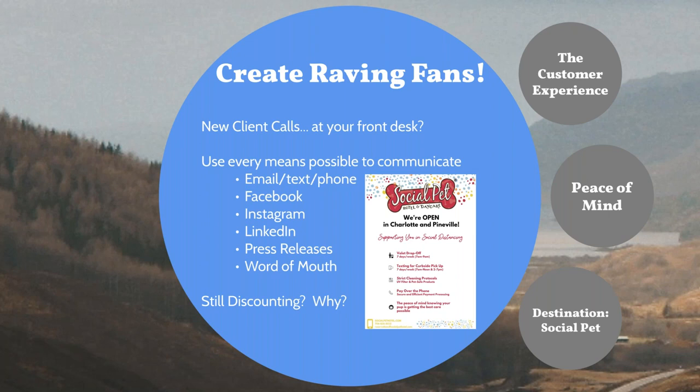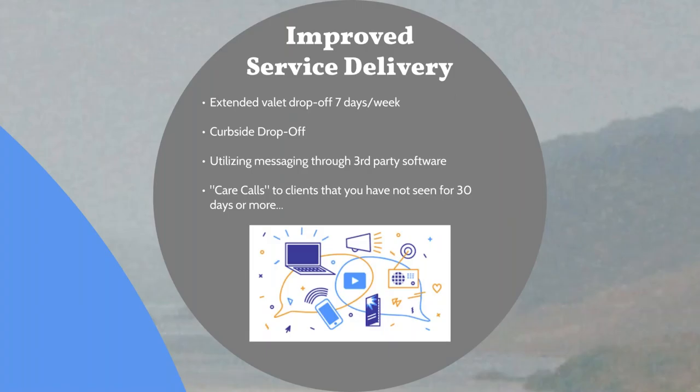We have introduced things like valet drop-off, and I'm going to go to the next slide here, curbside pickup, drop-off, messaging, so you can instant message with us. We also do care calls. If we haven't seen the dog within 30 days or more, we're going to give that pet parent a call and just say, hey, how you doing?